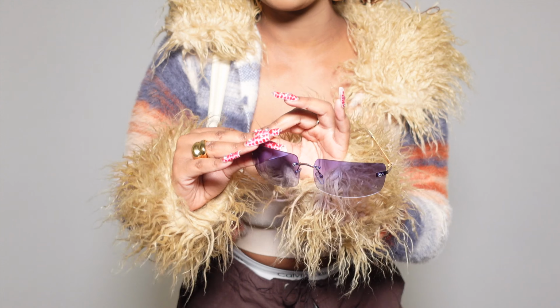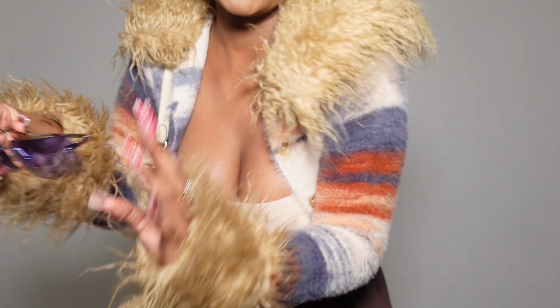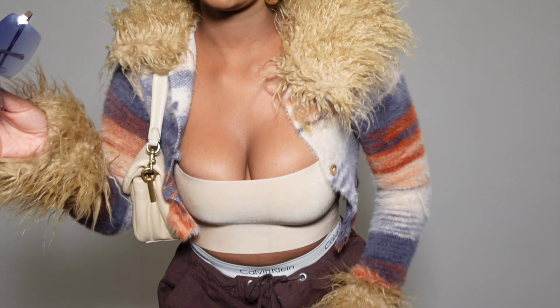To finish off the outfit, I'm gonna add these sunglasses. They've got like blue going on, which matches the blue on my sweater.